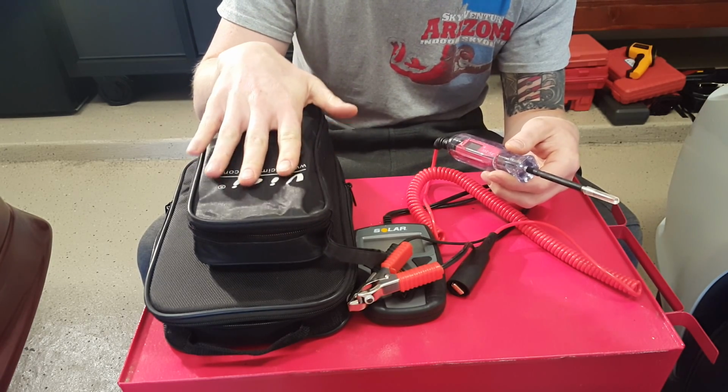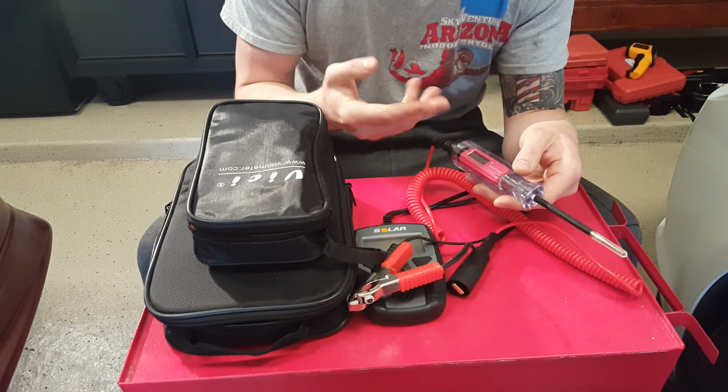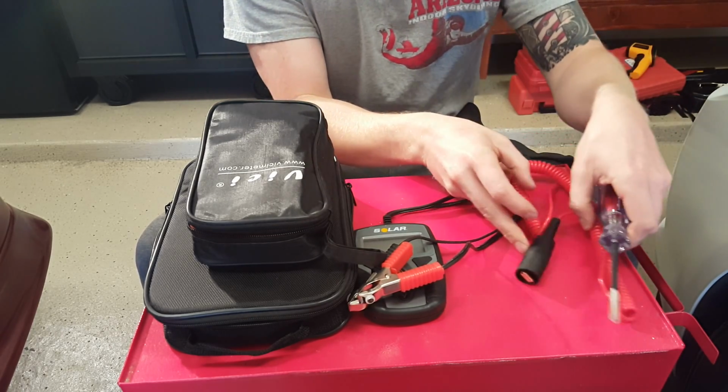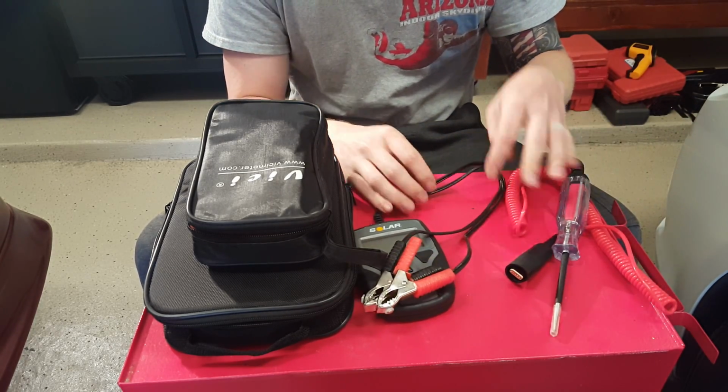Instead of having to pull out your DVOM and test it, you can see what type of voltage you're getting at that point in the circuit. So that's a nice tool to have for working on electrical stuff.